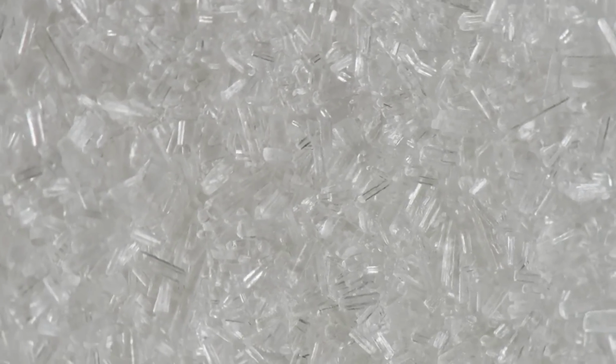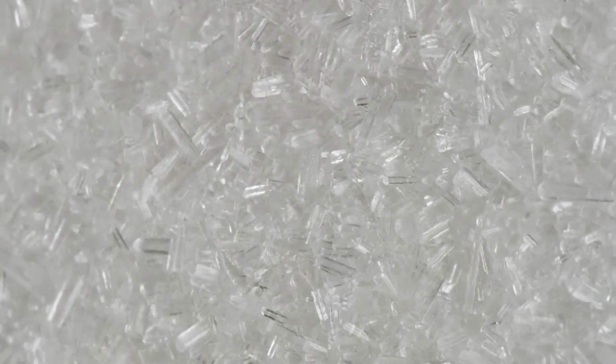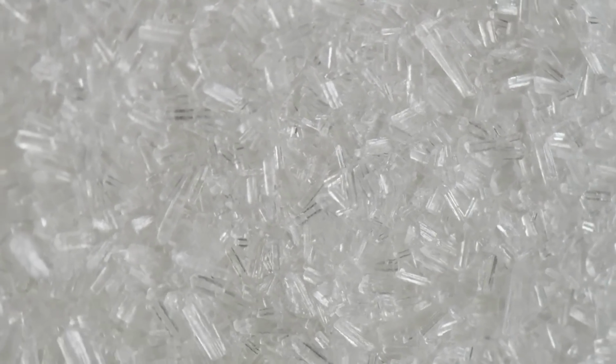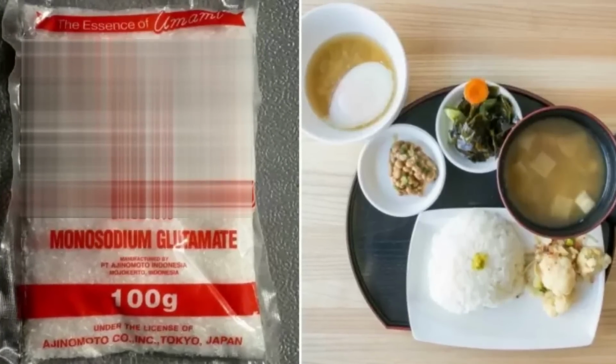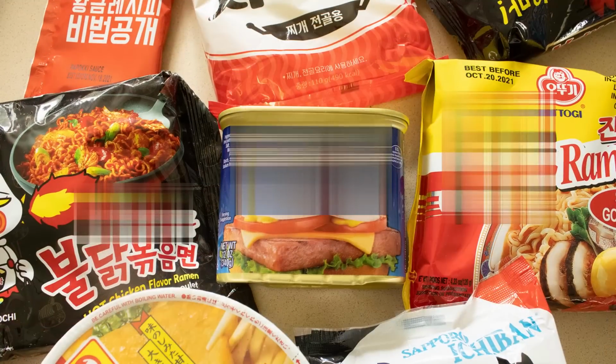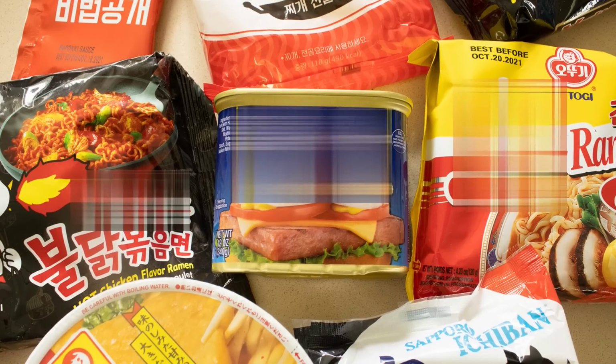MSG. The most common ingredient that you didn't know can actually trigger your nerve pain is monosodium glutamate. It is a substance that is used as umami flavor and food enhancer in many of our dishes, including in our home-cooked meals, the food that we eat in restaurants, and also incorporated in many packaged foods.